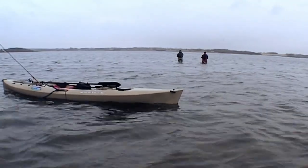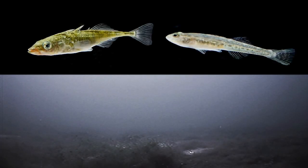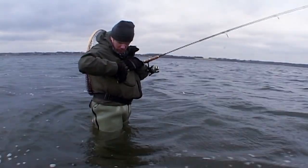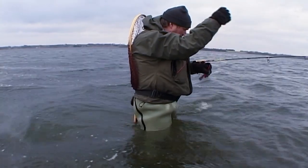The water's still very cold and food items are scarce. There might be some sticklebacks and a few sculpins. Sea trout forage over a large area and often in small shoals. Sea trout aren't really active until the water temperature reaches 5 to 6 degrees Celsius. But it's much colder than that right now.